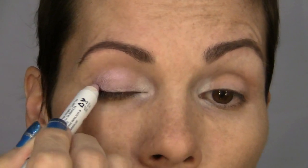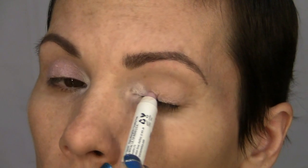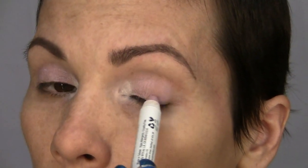Now, if you can't get your hands on NYX, if you live in Europe, I do have a couple of suggestions for you. If you're here in the United States and you can't get your hands on NYX, I think Revlon has the cream shadows. You can get one of those. I believe that they have one with purple in it, like a light purple.